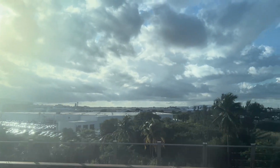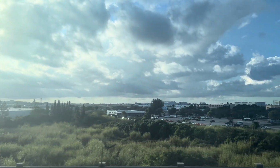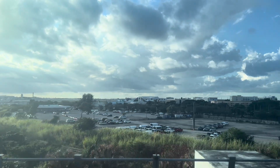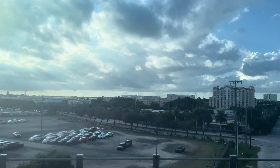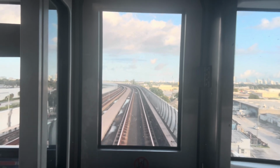Opening in 1984, it is Florida's only rapid transit metro system and is currently composed of 2 lines of 23 stations on 24.4 miles of standard gauge track. Both Metrorail and Metromover, next week's video, are operated by Miami-Dade Transit. I'm a rail fan, of course I had to check out the RFW.